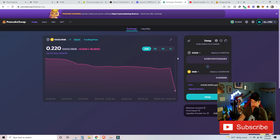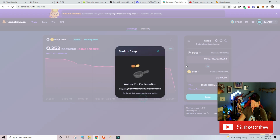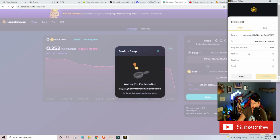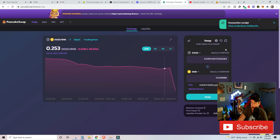So we actually didn't really have enough BNB for that transaction, but we do have some dogs that we're going to swap on PancakeSwap, and we're going to try to go from there. This is just kind of a little sidebar before we get back into the actual tutorial. There we go. All right, so this is a 45-cent transaction, which seems much better. We're going to submit that because we did have some dogs left over here, so we want to make sure that we have enough BNB to show these transactions on screen. The transaction receipt view on BscScan, we're going to let that go through.